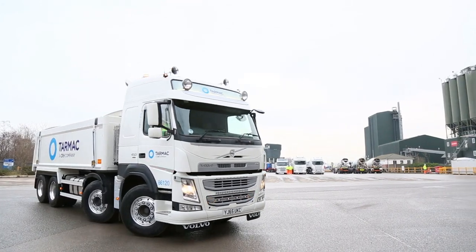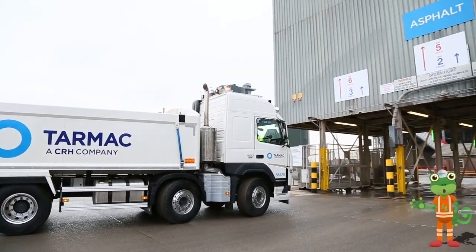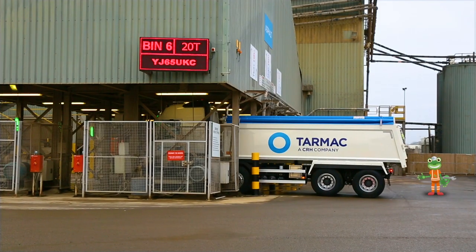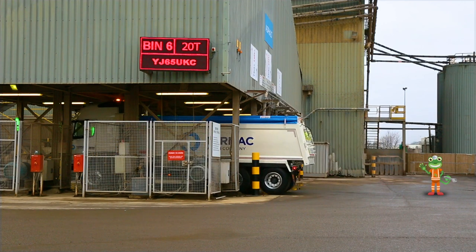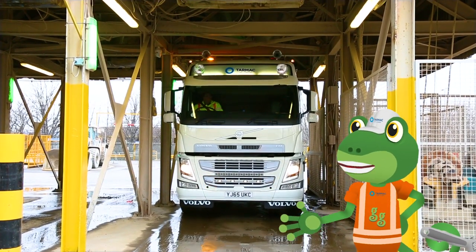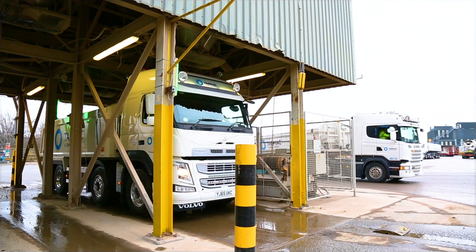Tipping and non-tipping trucks not only transport materials to different places of the quarry, but also onto roads and other sites. Before they do, the truck has to be weighed. Do you know why? I'll tell you. It's so that the truck is safe to drive on public roads, just like the roads your mum and dad drive you to school on.